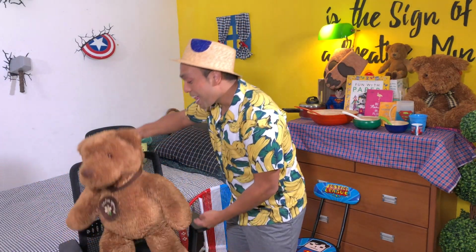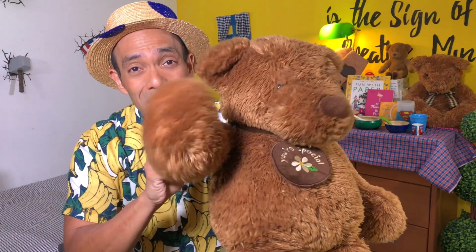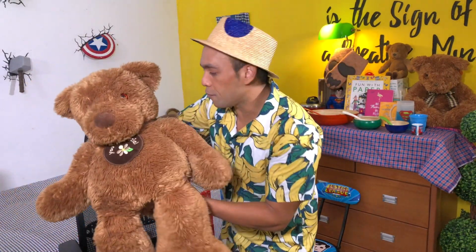Now, in this cottage lived a family of bears, the three bears. First, there was Papa Bear. Can you spot where Papa Bear is? Well, he's the biggest bear behind me. There we go. Hello, Papa Bear. Say hello, Papa Bear. Hello, everyone. Good to see you. Oh, Papa Bear is huge and heavy.